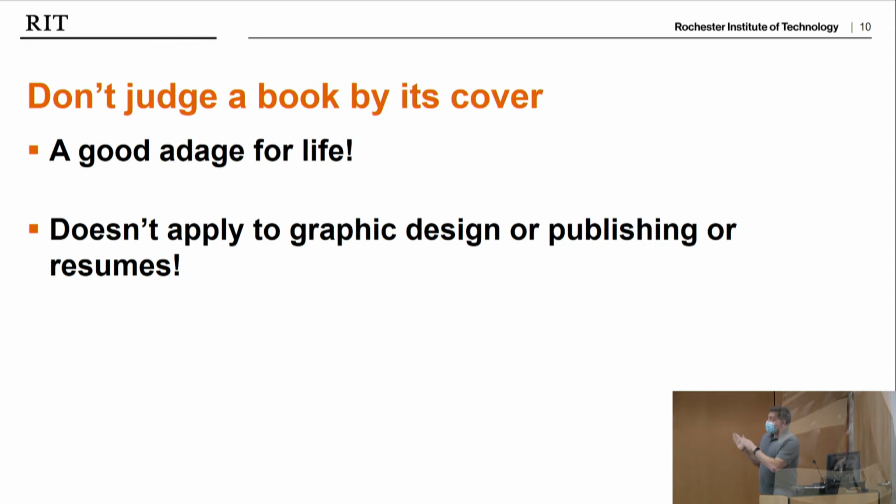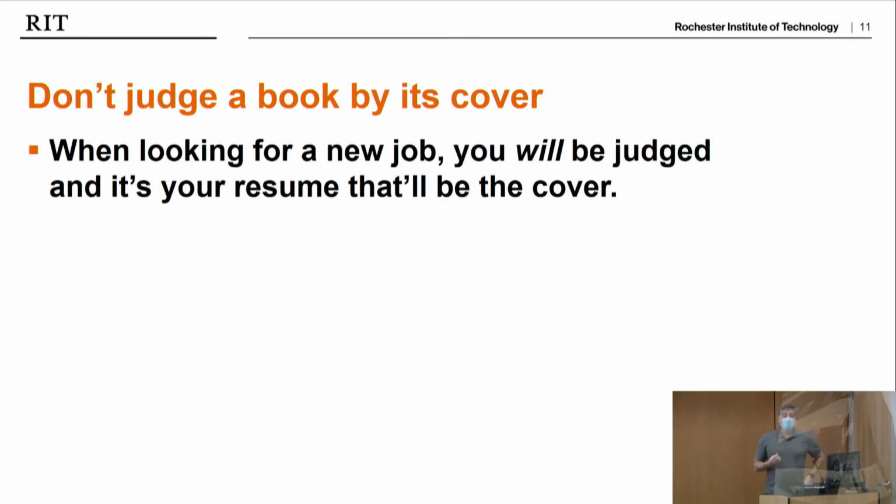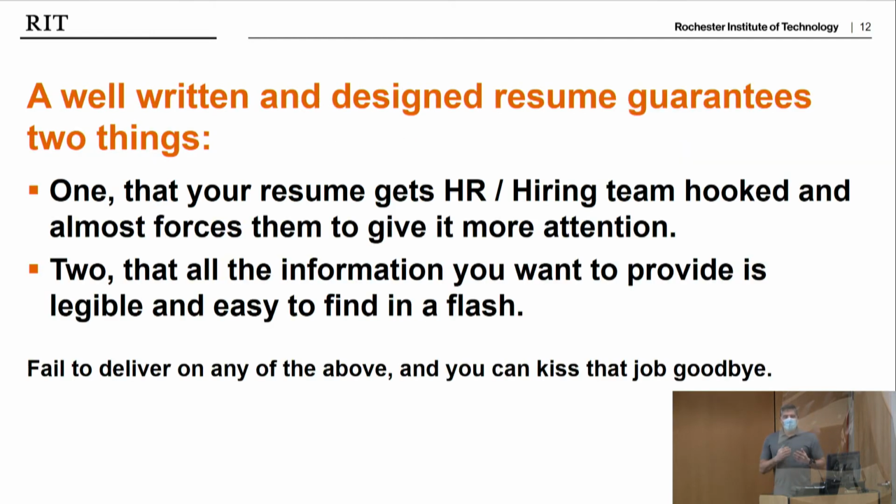And it really doesn't count for resumes, because the fact of the matter is, when you're looking for a job, your resume, you'll be judged on it, 100%, and your cover letter. It's that important. Because that's the first opportunity they have to find out who is this person applying for this job.